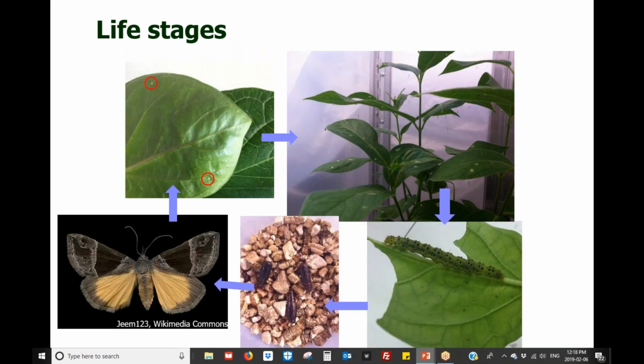Okay, and here's the life cycle of Hypena. If you think back to elementary school biology, it goes through complete metamorphosis. So adult, egg, larva, pupa. The adult is fairly inconspicuous. It's sort of a grayish brown, about 1 inch long, about 3 inches across when its wings are spread, and it has orangish shading on its hind wings.